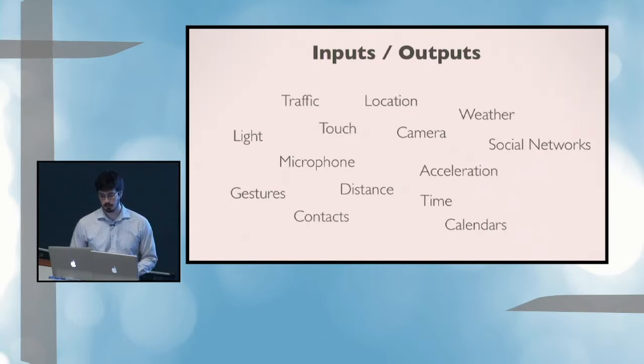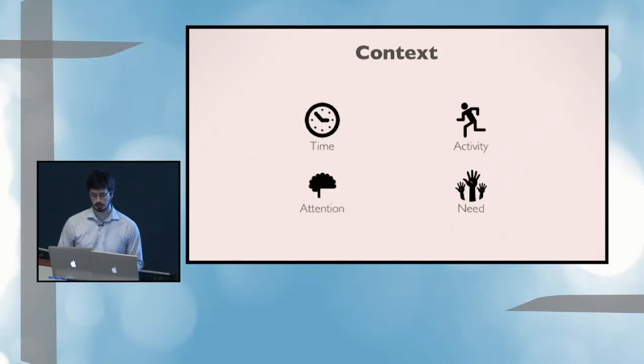The other thing is, since all of these devices are networked, you have to be really familiar with the capabilities of the internet in general, of course. These are things that you're going to be taking into account when you're designing a solution.